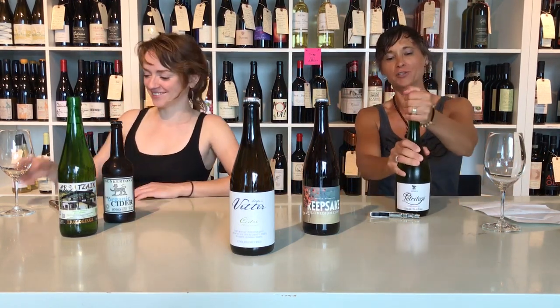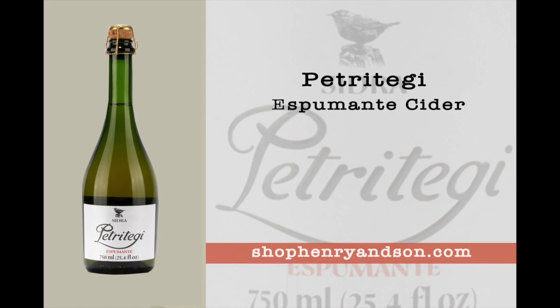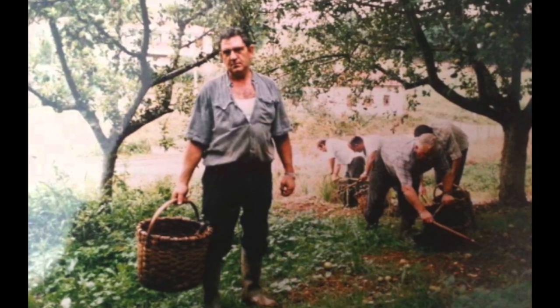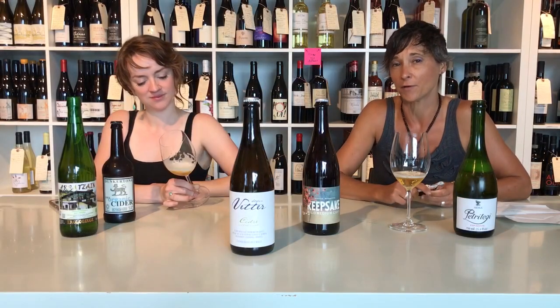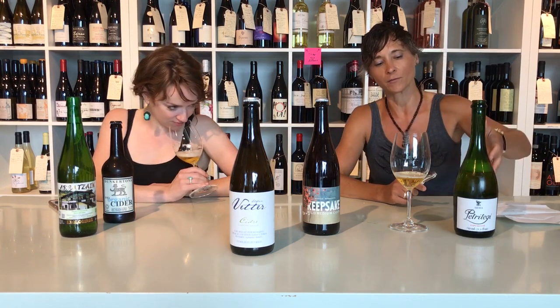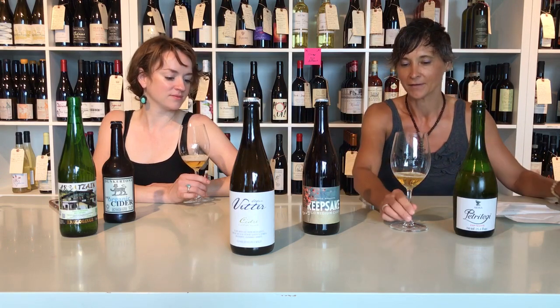All right. So Petrotegui, these guys are out of the Basque country. They are less than about a 15-minute drive from San Sebastian, which I'm sure so many people are familiar with. All native yeast fermentations, and this is a 4-year-old, 5-year-old cider at this point, from the 2015 vintage. What makes this awesome is that it's fermented in the bottle for the second fermentation, so it's made just like a champagne. What do you think?